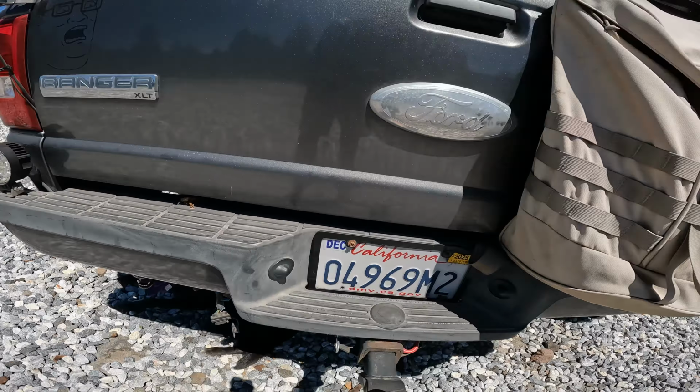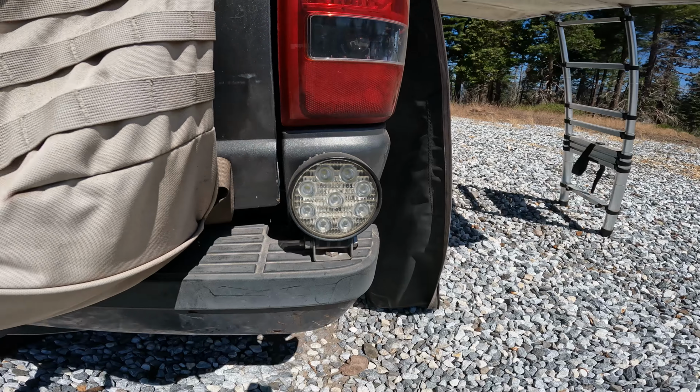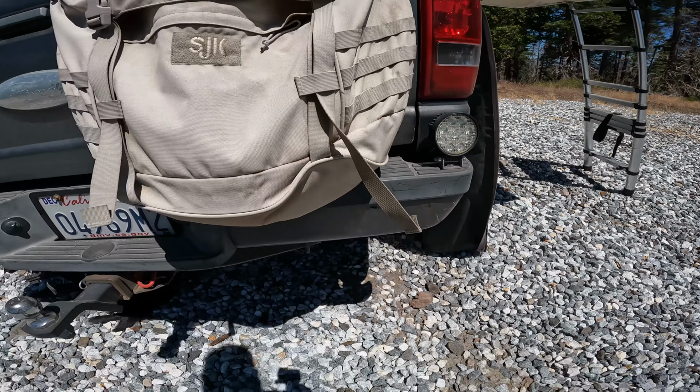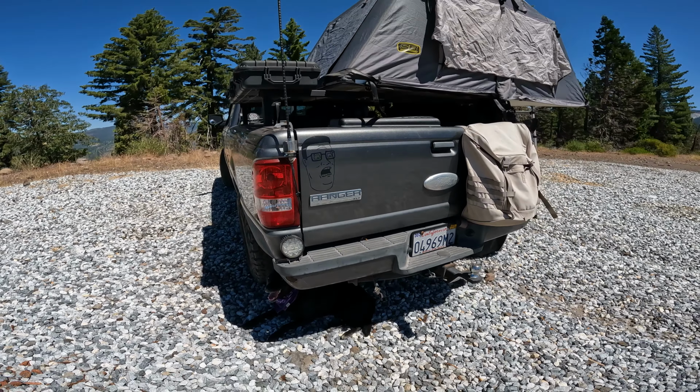4-inch LED, I don't know, spot, floods, whatever, just cheapos. They're not triggered to the backup switch itself. I have them on an actual toggle switch. I'll show you guys that in a minute. So yeah, that's the back.